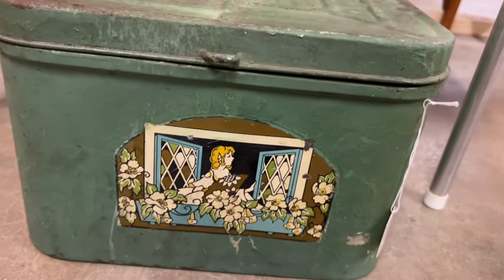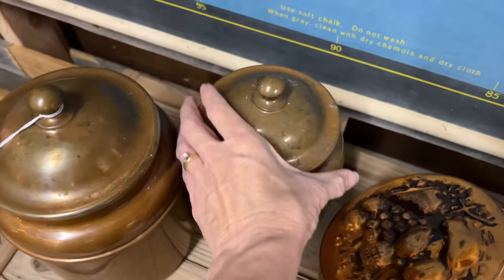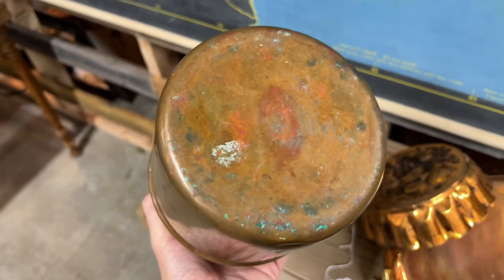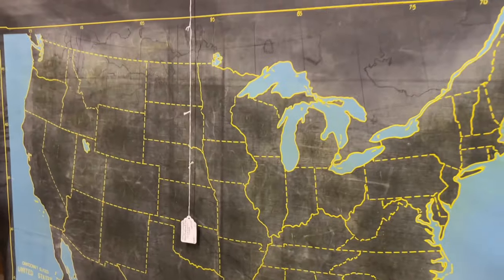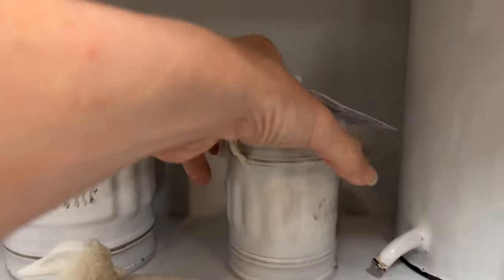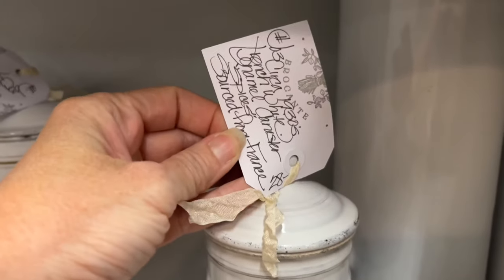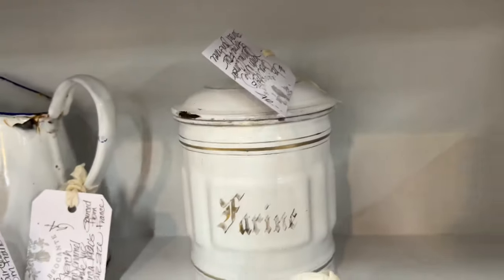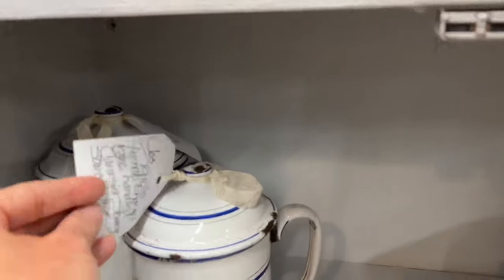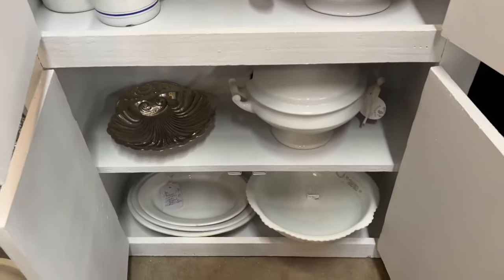It's 44. I'm loving these canisters. Just a pair of copper. And then I've had this chalkboard mat before. Okay, these pieces are amazing. I have no idea what that even says. Spices. $28 French enamel canister, and then this one is $42. Such great enamel pieces. And good ironstone too. Yes.